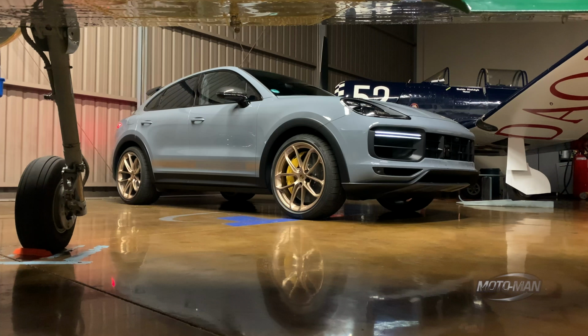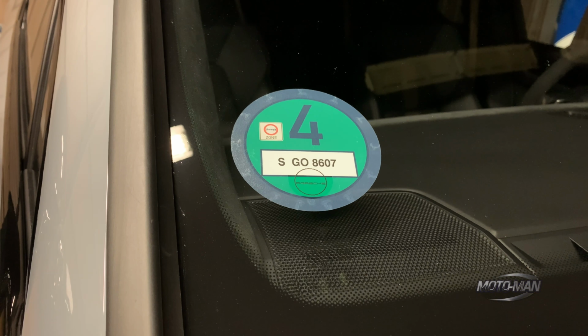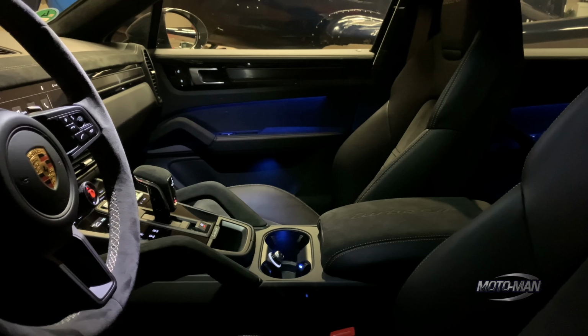$780, really? Then we press on to something that is not entirely useful here in Southern California for the majority of the year, but is definitely useful in Deutschland, where this car was flown in from. A headlight washer system, $490. Then an ionizer. You know how Mercedes-Benz has the ionizer in the glove box? Well, Porsche's doing it now for $350.